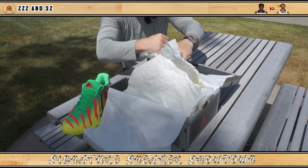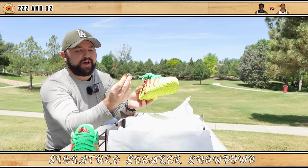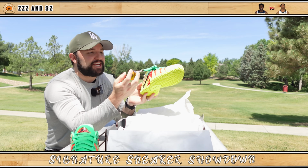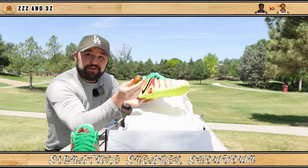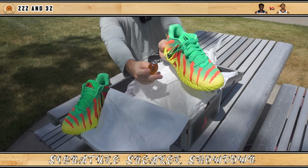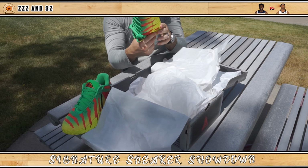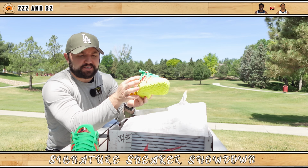This is an experience in unboxing these shoes. And then, oh, this is such a dope touch. This is how they recreate the dinosaurs. Dino DNA. That is such an incredibly dope touch with the Ja logo inside of it. We don't need to go any further. This is a 10 out of 10 unboxing experience.